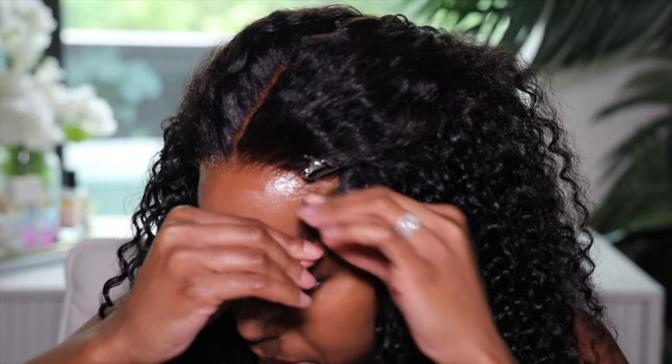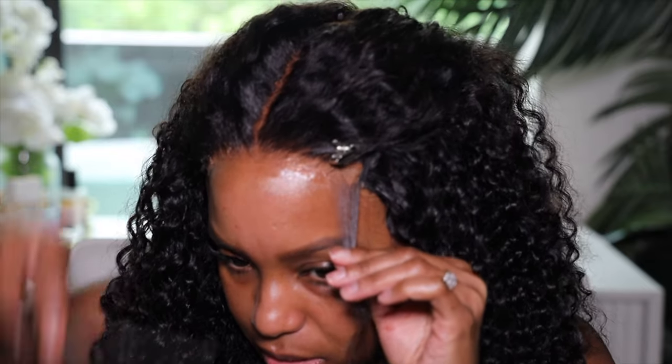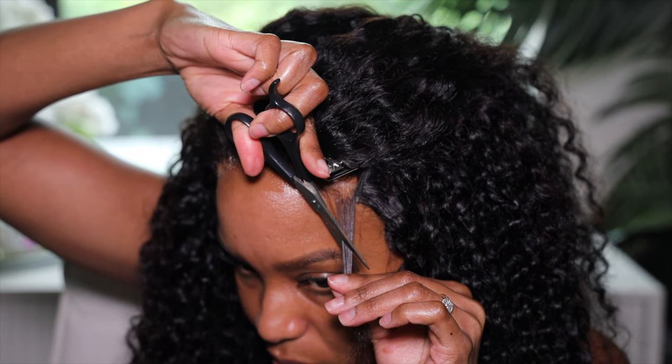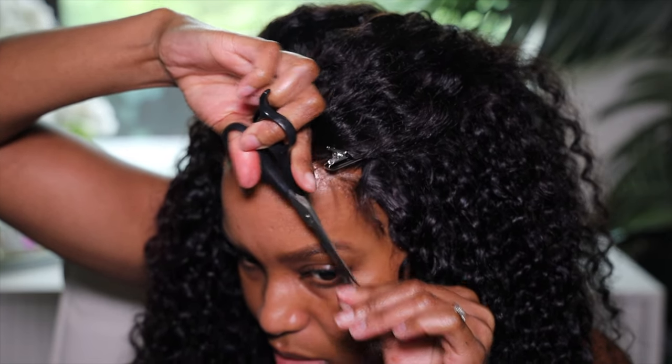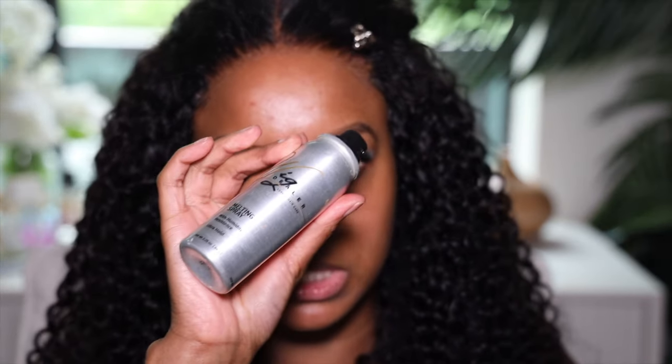I always lose my baby hair, so I'm gonna clip that back. And I'm just gonna cut this down. I'm gonna cut down the baby hairs. Chopped off some hair. Don't be scared, friend. Don't be scared to do it. So I'm gonna take this baby hair brush and I'm gonna use some of my Wig Dealer spray. I probably should use some other spray because I'm not trying to waste this. Girl, this is gold to me.